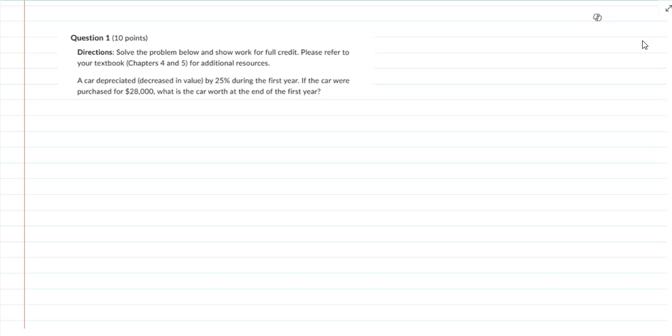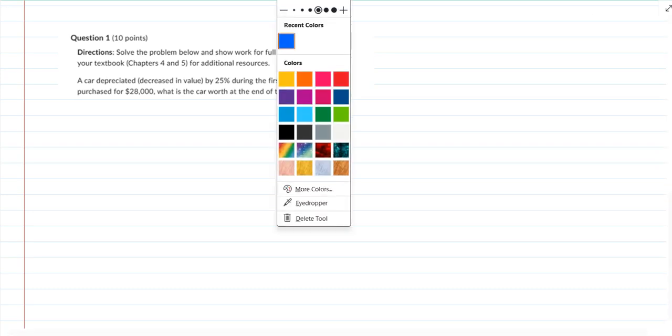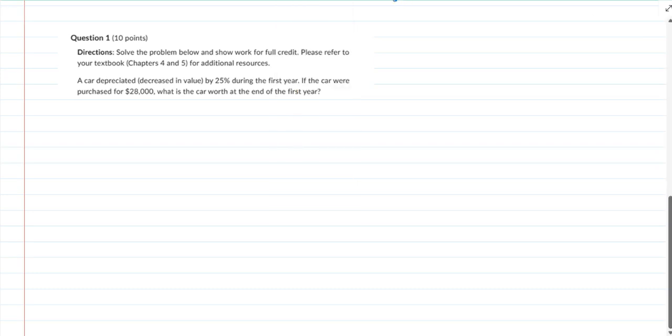Okay, let's take a look at this extra credit problem for week 2. We have a car that depreciated, which means it's decreasing in value, by 25% during the first year. If the car were purchased for $28,000, what is the car worth at the end of the first year?